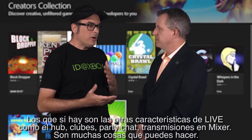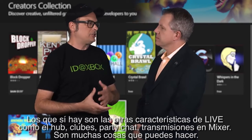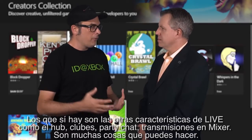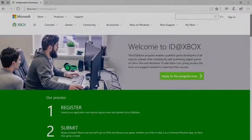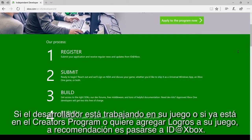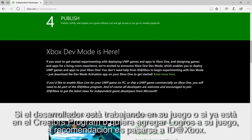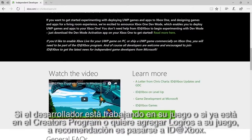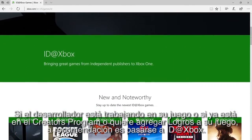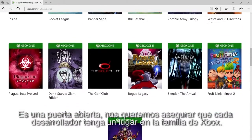Right. But the games will have access to every other feature of Live, whether it's game hubs, clubs, party chat, Mixer streaming. So you really have access to all the social features of Xbox Live as a creator. Chris, that's a lot of features, but what if someone wants to add gamer score and achievements? Absolutely. Well, there's no barriers here, right? So if a developer has a game that they're working on in the Creators Program, or that's already even shipped into the Creators Collection, and they decide they want to add achievements, they want to add gamer score, maybe they want to add internet multiplayer, come to ID at Xbox. It is a completely open door.